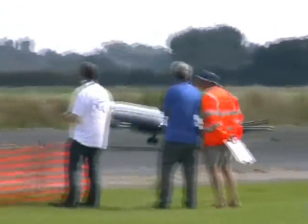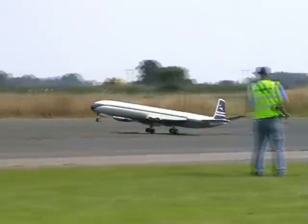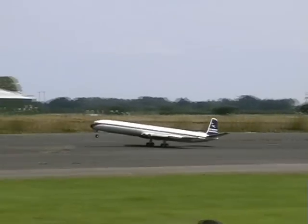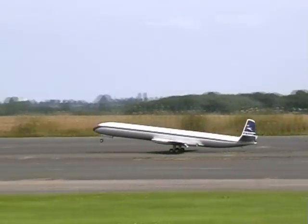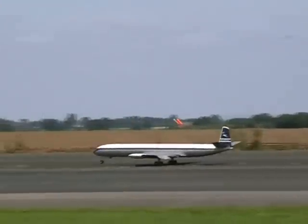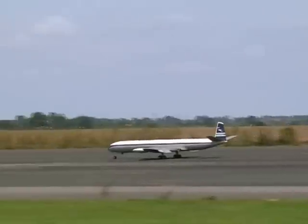So on finals now. Oh, holding it off, nose in the air. Main wheels down now, just holding the nose wheel up and dropping it down very, very, very gently. And there was no passenger on earth who could have complained about that landing.